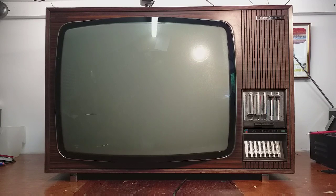So this is the television I went all the way down to Blackwater for, and it's a very large TV. It's 26 inch, it's mid 70s, and I don't think it is a hybrid. In the van on the way down I said that it was probably a hybrid set, but it's not. And it's huge, it's absolutely massive.